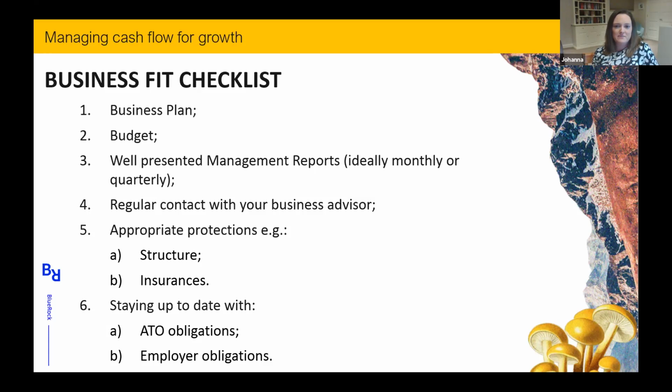We also recommend reviewing your structure, so making sure that you've got the appropriate protections in place. From the structure perspective, making sure that you've got asset protection and also that your structure's working in a tax effective manner for you. Insurances are the other one that can also help make sure that you're nice and protected. Obviously, making sure that you're staying up to date with ATO and employer obligations is also another really important point.